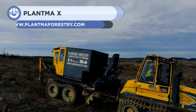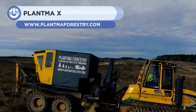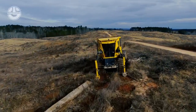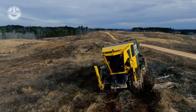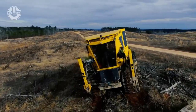Last but not least, we have the Plantma X that was designed for the mechanical planting of forestry seedlings. It is built on a regular EcoLog forwarder and includes a soil scarification device in the shape of a mid-mounted harrow. A person sits in the back cab, feeding seeds to the two planting arms.